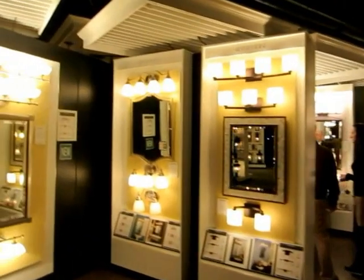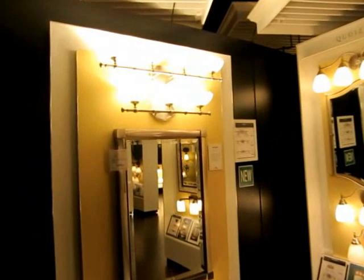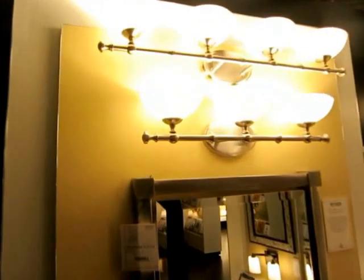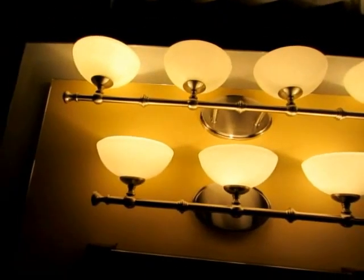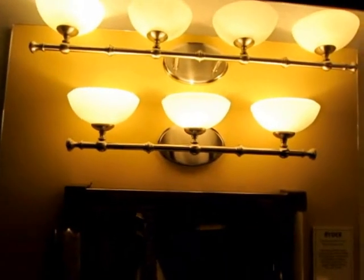And as we pan across to the other side, you'll see another new group, the Ryder Collection, a little bit more traditional in its design, with some nice detailing both on the end finials and the turnings that we have throughout the decorative rod, with a very clean design on the opal glass, noticing that there's a return on this round shape, which gives it a little bit more of a contemporary look.